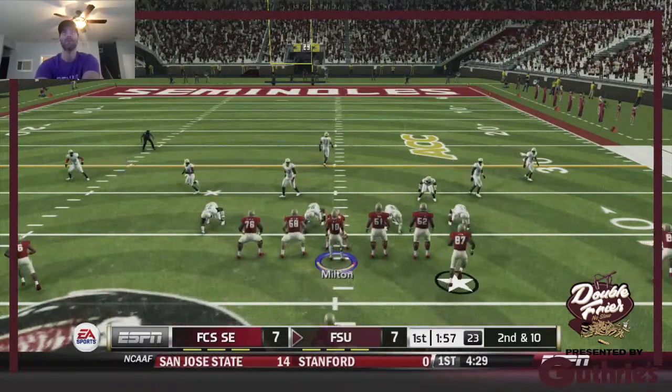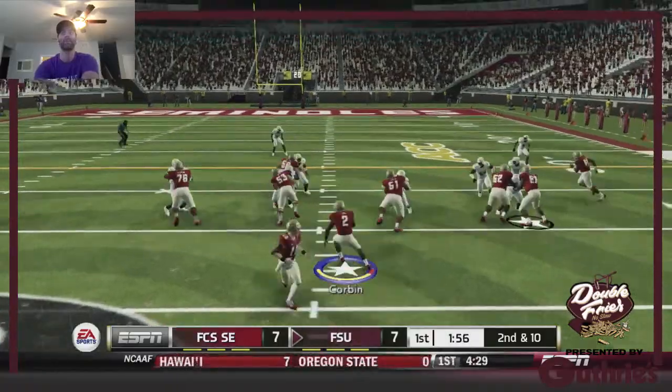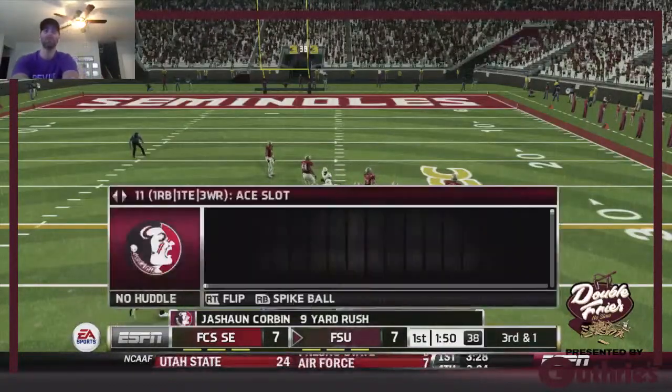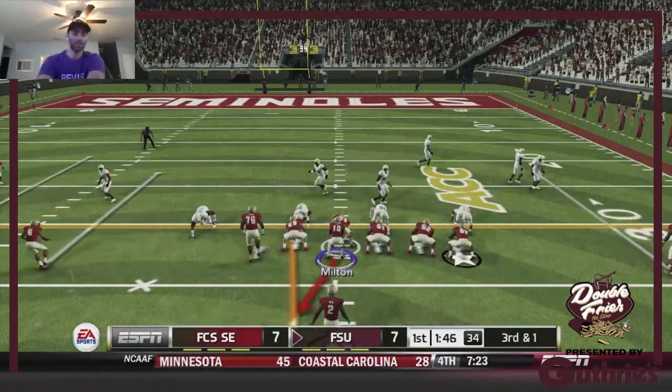Ball on the 41. 87's getting the ball. Come on, D. He's tackled at the 32. They're going to test this defense early with a no huddle. That'll make it third and 1.